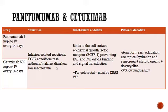Both drugs work the same, they have the same indication, they're both listed in the guidelines, so there's no difference between the 2. Panitumumab dosing is listed there, and cetuximab dosing is listed, both are dosed every 14 days, so it usually aligns if it's combined with cytotoxic chemotherapy, like a FOLFOX or a FOLFIRI. How it works, it binds to cell surface epidermal growth factor receptor, and it prevents EGF and TGF alpha binding and signal transduction, so that can't happen. For colorectal cancer patients, in order to use this, they must be KRAS wild type. It does not work in KRAS mutated patients.